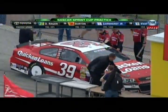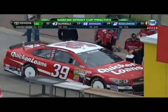See, Ryan Newman in the 39, his crew talked about maybe trying to get him out there. We've got about 40 minutes to go, and so they're going to run it through inspection like Daryl talked about.